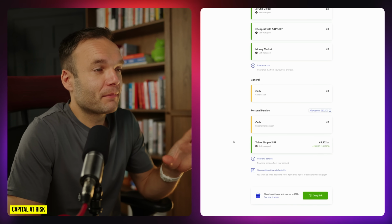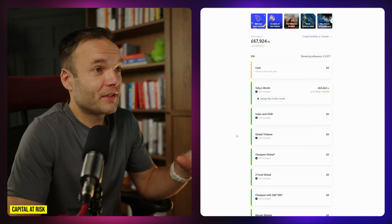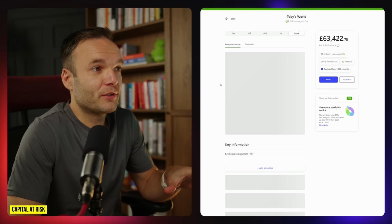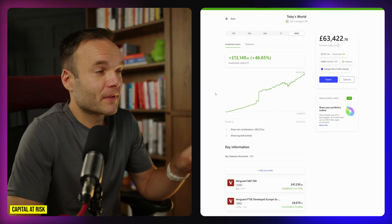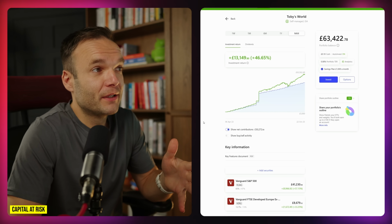But for the time being, I'm going to go into my portfolio and just see how different things have been going. As you can see, overall value at the moment, if I click into it, is at £63,422.78. And we can see here all the times that I've put money in. If I just go net contributions here, you can see the blue is basically all the time I've put money into the account. And the green is the total value right now.